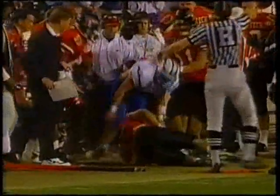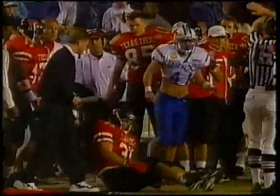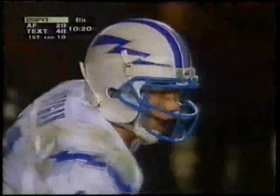When you take away Bo Morgan's 41-yard run and Dante Johnson's two long touchdown runs, that's about the biggest play of the night for Air Force. All the way to the 25-yard line. First down for the Falcons.